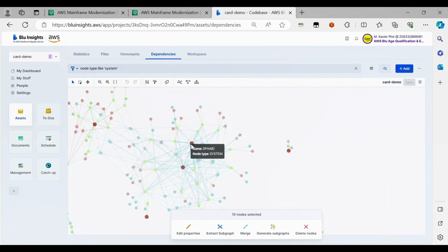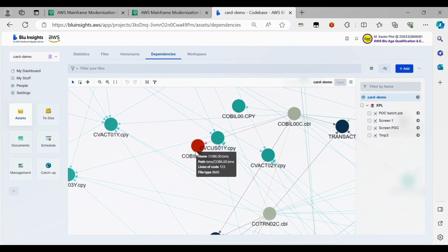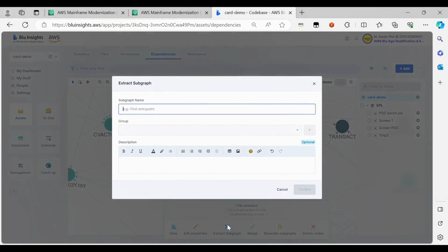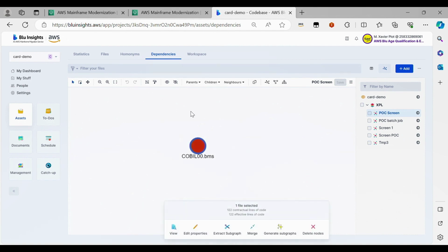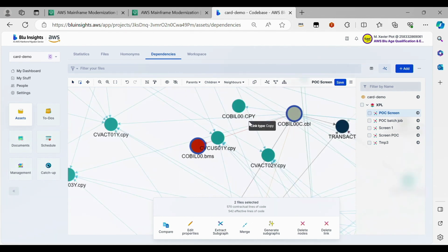Some other queries allow you to identify the entry point. What we call an entry point is a way to trigger features in the application. So it could be a batch, it could be a screen, it could be an API. So it's a way to trigger that feature and to identify it. From this graph, we can create some subgraph in order to identify a subset scope that will be candidate for a POC or for a calibration phase before we go to the full migration.